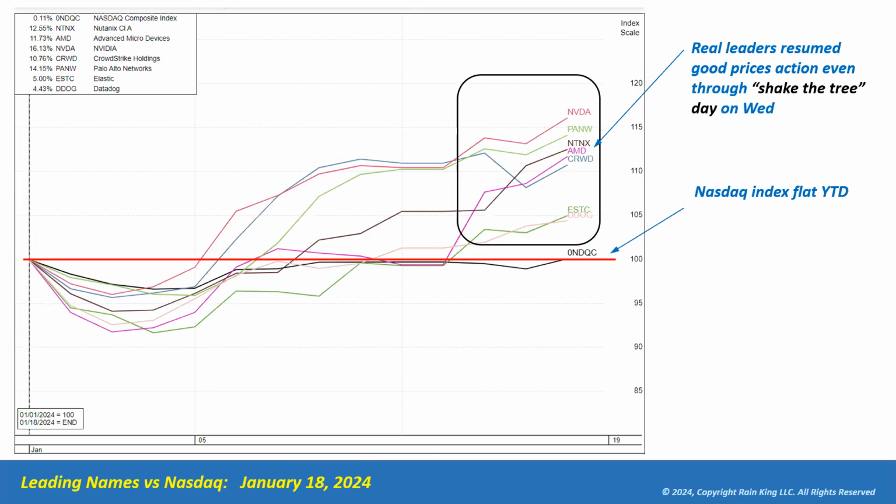So this is the leading names versus the NASDAQ. And I've shown this from January 1st. So if January 1st, this line is representing 0 gains to date, you can see that the NASDAQ index is relatively flat for the year. It's barely green. But look at the real leaders of the market. Even after the Shake the Tree Day, which was a little scary on Wednesday, the real leaders have resumed their good price action, and they've actually moved to new highs.